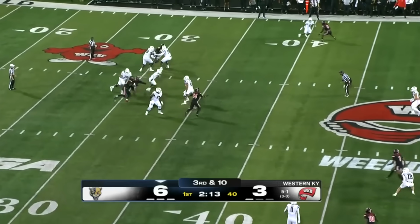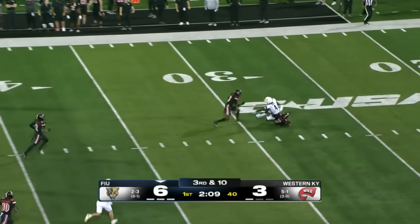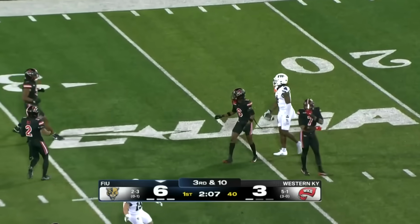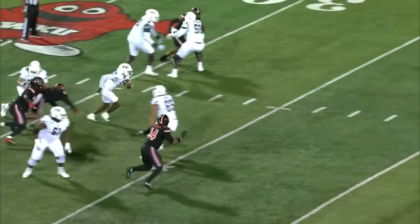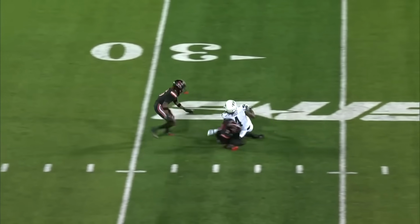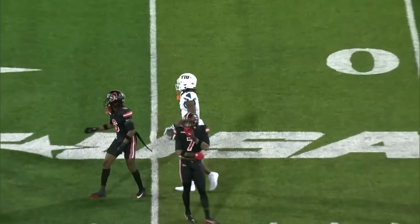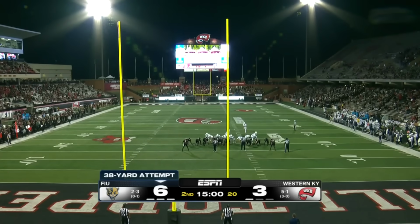Jenkins in trouble. Here he is using the legs. You talked about it. Floats it downfield. What a play by Jenkins, finding Alex Perry to keep the drive alive. We see Howard there. He had him, had his arms around him, unable to get him down. Jenkins showing you that athleticism and keeping those eyes downfield. About 37 yards.